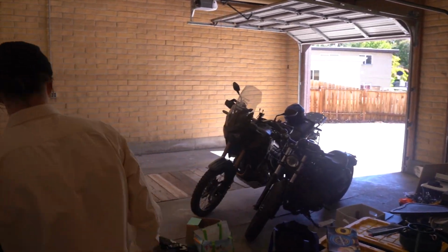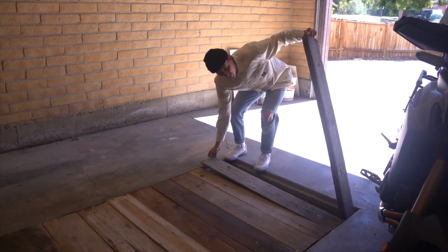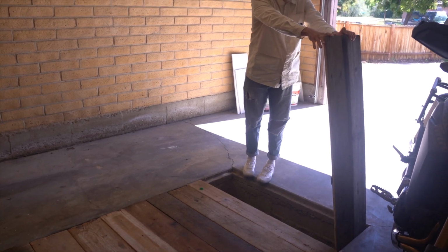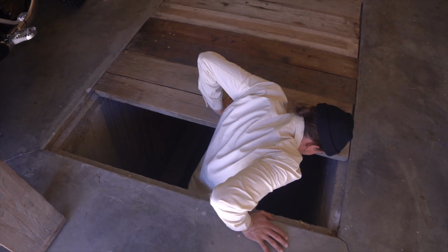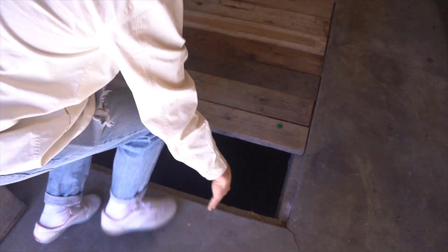One thing that's kind of cool about this garage is I can park a car on top of this, and it's a little carpet. Oh, spiders. I can't reach. But yeah.